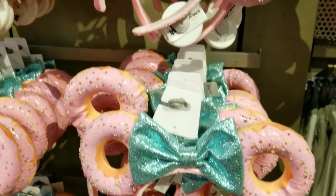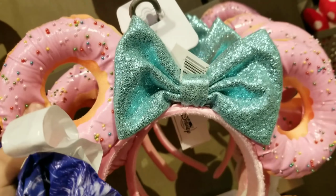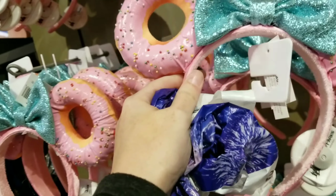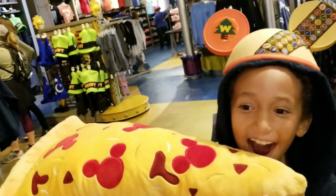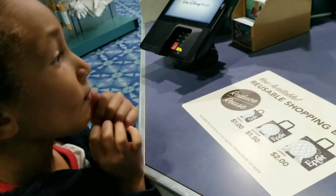He just got released this week. What do you think? Yay or nay? I like him a lot, but I feel like I would want to eat donuts consistently if I got these ears, but they are really cute. They are super cute. Oh my goodness. Where did you find that at? He is redeeming his prize.